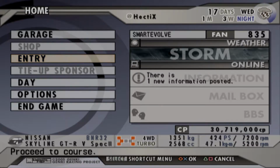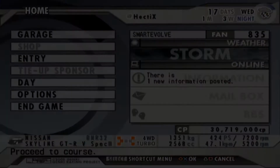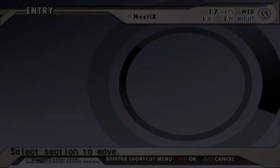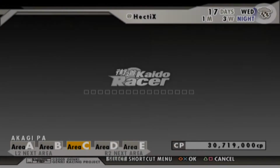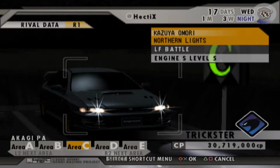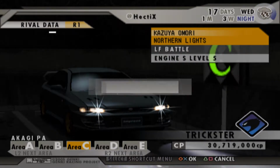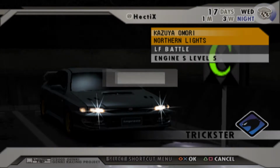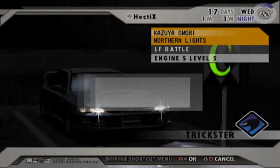It's still freaking raining. Damn. I want to take these wet tires off and just, damn. Shouldn't be anybody in a cone, eh? What about Haruna? Are we going to get lucky? No. Akagi? Probably not. Oh, we got a trickster here we can race. I'm good with this. Ooh. Impreza. S-level 5. Oh, that would be nice. That would be really nice. But I'm surprised he's offering that considering he's in an Impreza, which has a boxer engine. Oh, well. Let's take care of this guy.